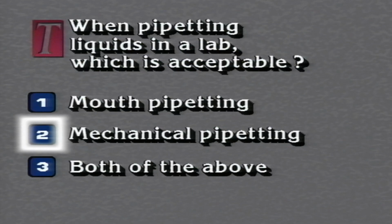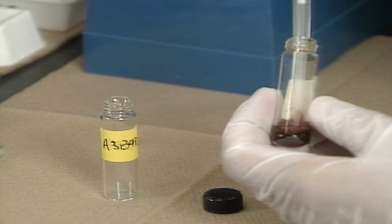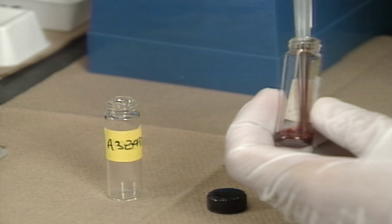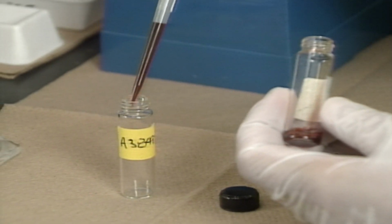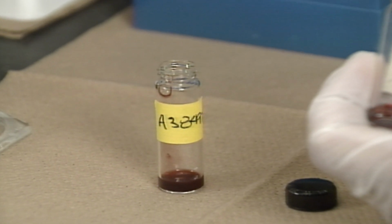Correct. Only mechanical pipetting should be used. Let's review this information. You should only use mechanical pipetting. Mouth pipetting can result in exposure of the mucous membranes of the mouth to blood.